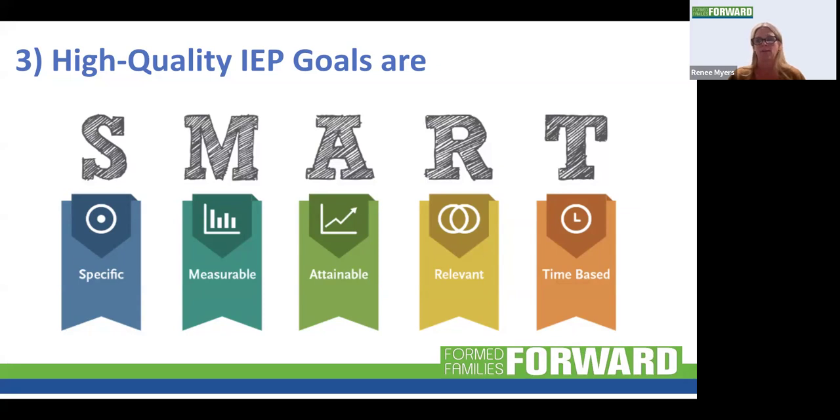R, relevant. Goals need to be directly connected to the student's needs, their interests, and their educational priorities. They should support the student's overall educational and functional development. And T, time-based or time-bound. Effective goals include a clear deadline or time frame for achievement, providing a target date for when the goal should be met. This helps in planning instruction and monitoring progress systematically. Now we're going to take a look at each one of these a little closer.